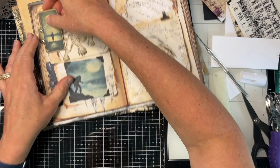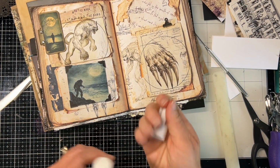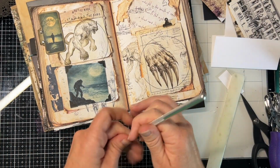On this page. And it doesn't have to be perfect. I clearly didn't cut that perfect, and that's okay. I mean, it's not about being perfect, Jody. It's just about trying it and doing it.